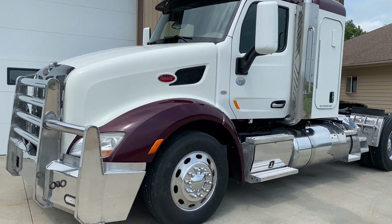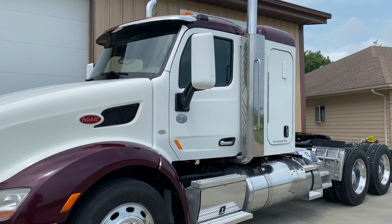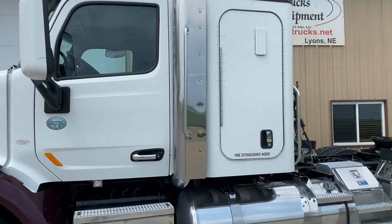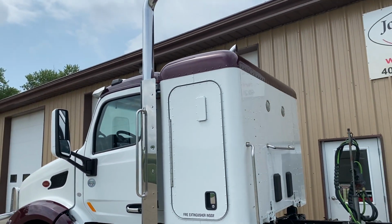We've been completely through the truck. We've checked it front to back, DOT inspected, it's fully serviced. We don't catch it all, but we try. This tractor is ready to go.